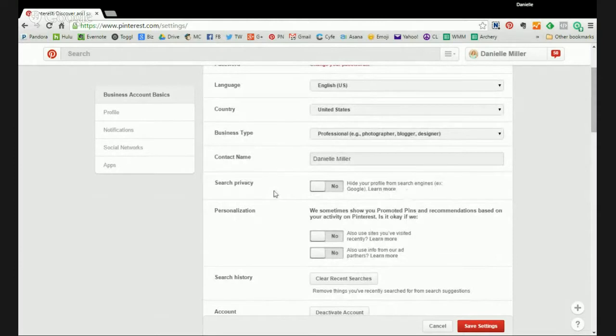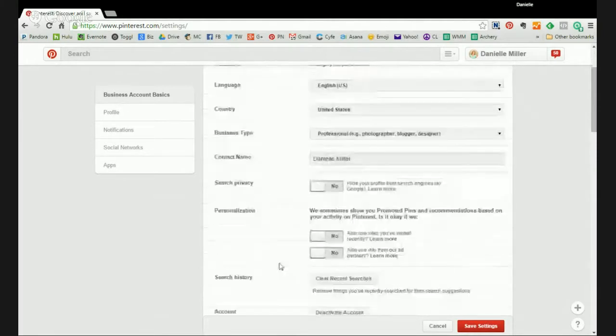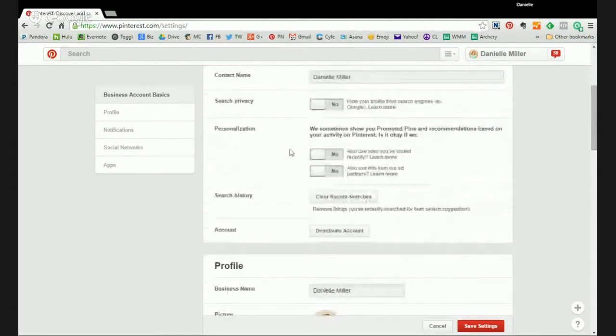Okay, so let me say that one more time. From our profile up to the works wheel to edit settings. In the business account basics section, make sure your search privacy is set to no. The personalization, that's up to you. Set them to no, because what they will do is track where else you visit on the web, and then they would show you pins based on other websites you visited. And I just don't personally feel that's necessary. I'd rather have the privacy. So I like to set these to no.